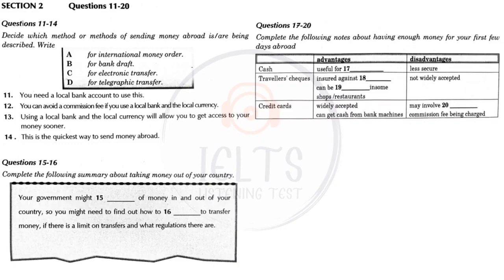A bank draft is similar to an international money order, except that you can only pay it into a bank account. You cannot exchange it for cash. Ask to have it made out to you in the local currency and draw on a local bank. That way you will not pay a commission fee when you pay it into your account, and the funds will take less time to clear. That is, to move through the system and into your account.